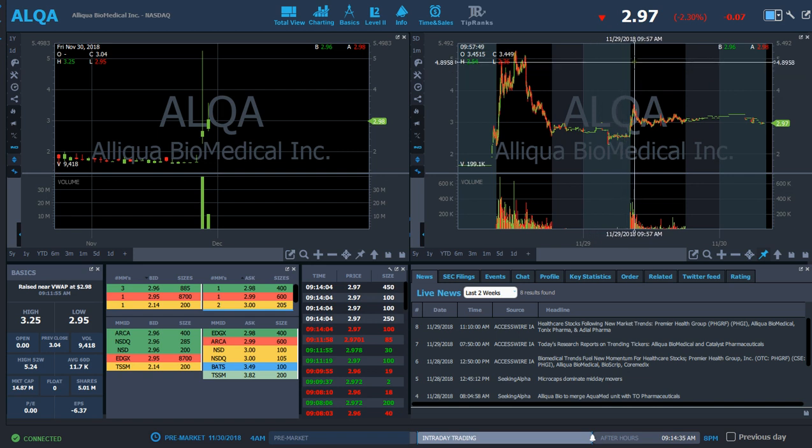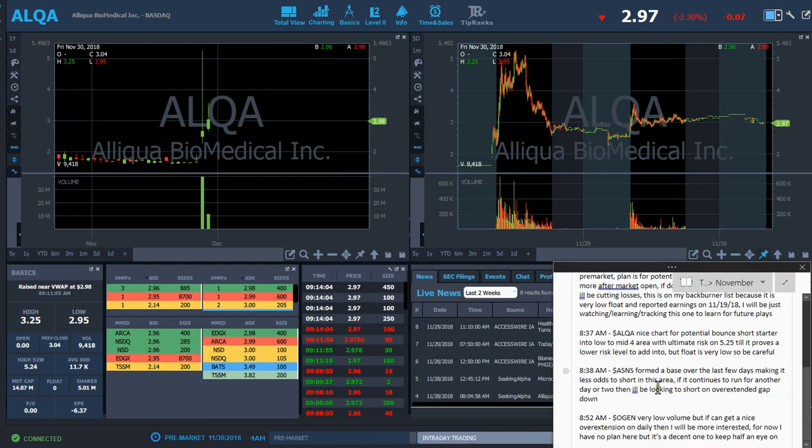I don't like adding on the front side and keep adding on the way up. Start small. When you see the rejection, that's when you can go in confidently with the high odds win rate. If you want to go in with the lower odds win rate, then you always need to go smaller size. It'll greatly benefit your trading.